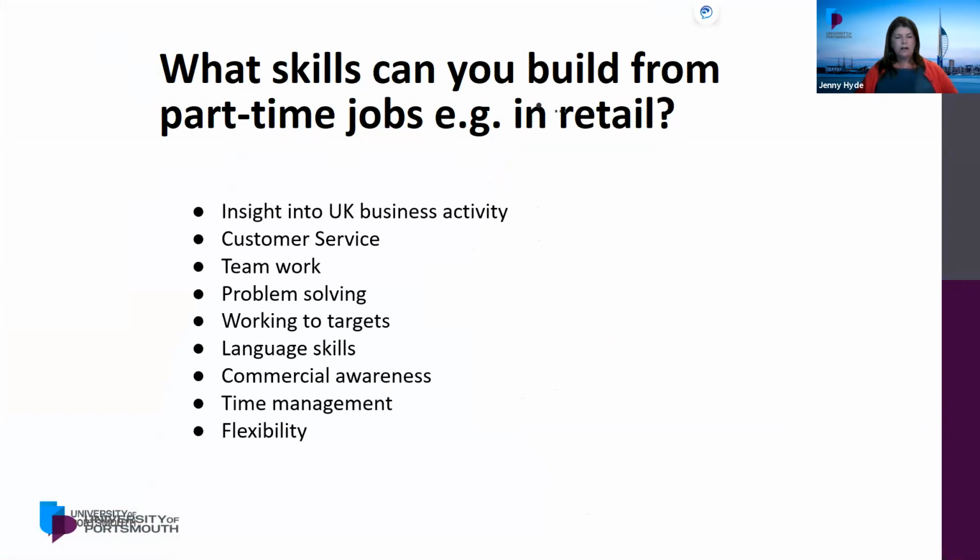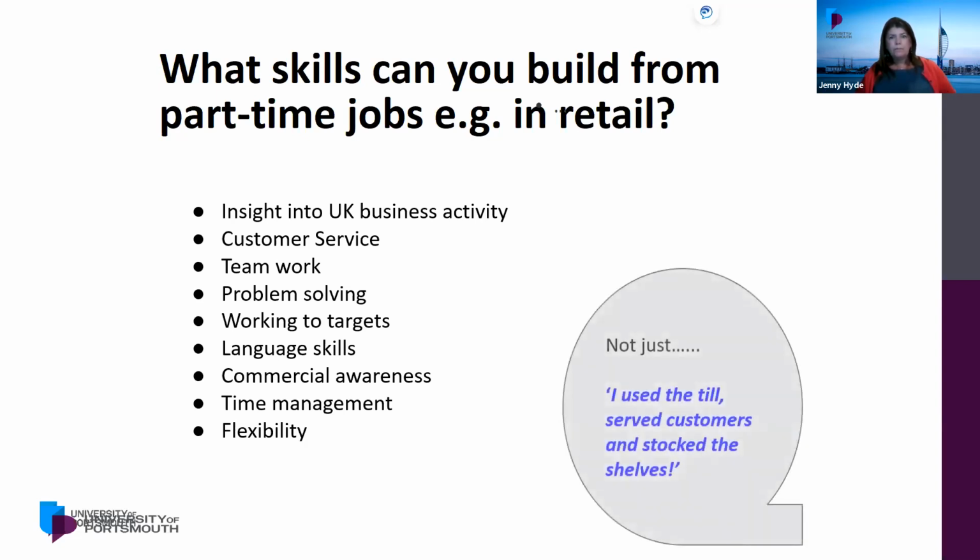It gives you teamwork experience, how to problem solve, working to targets, working to deadlines. If you're not an English speaker as your first language, it helps develop your language skills. There are so many of these soft transferable skills that employers are looking for. It's not just about stacking shelves or doing the menial tasks. You have to make sure the jobs that you do, you use them to benefit you and your CV.